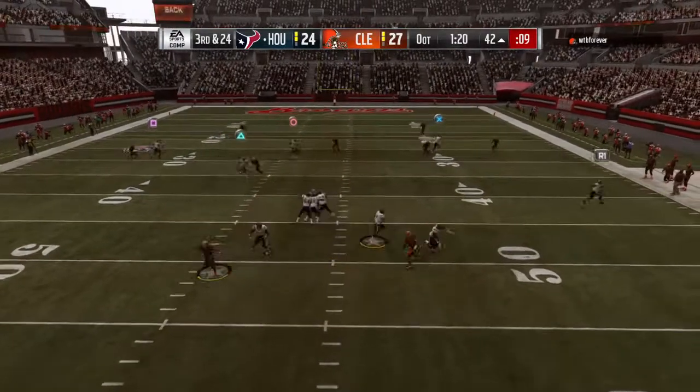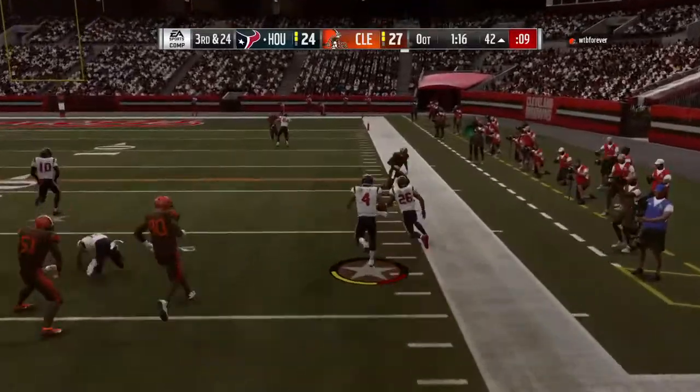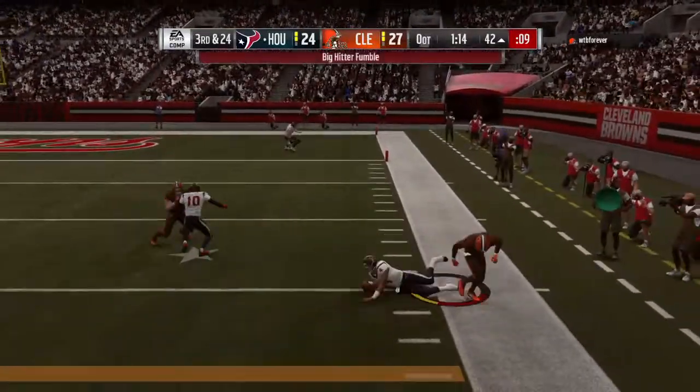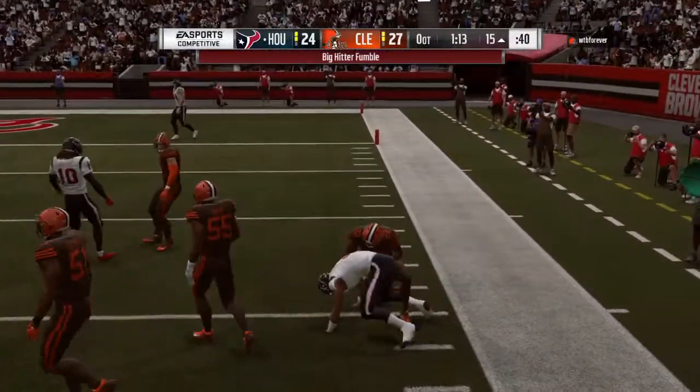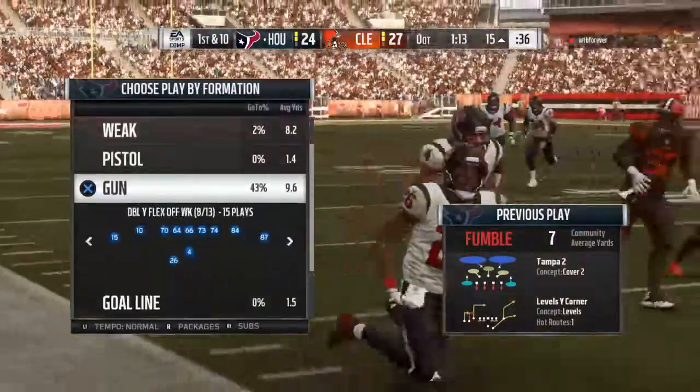From the gun, here's Watson, eluding the pressure right. He's going to run, but he's got a long way to go. The 20, and now look at this. Big gain, but a fumble. And I think the Browns got it. They did. And my, how the tables have turned.